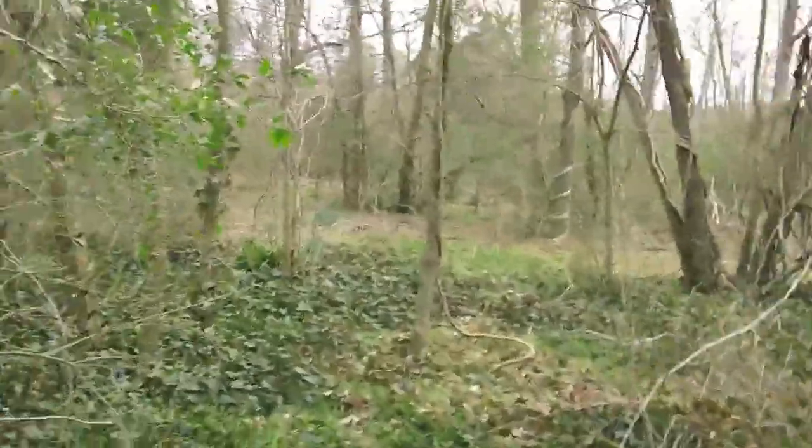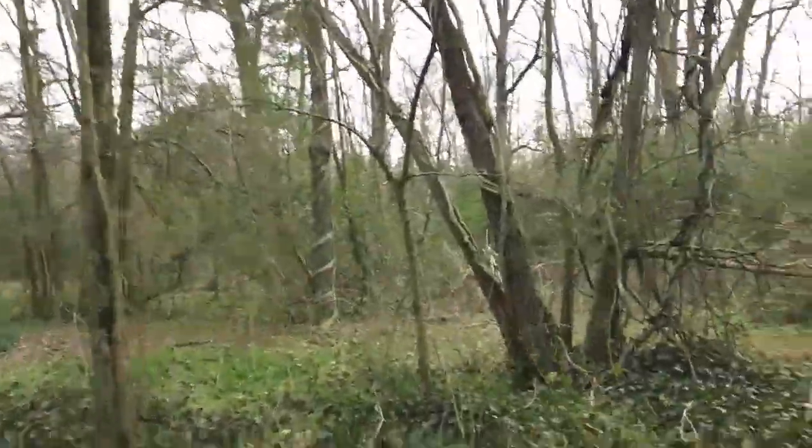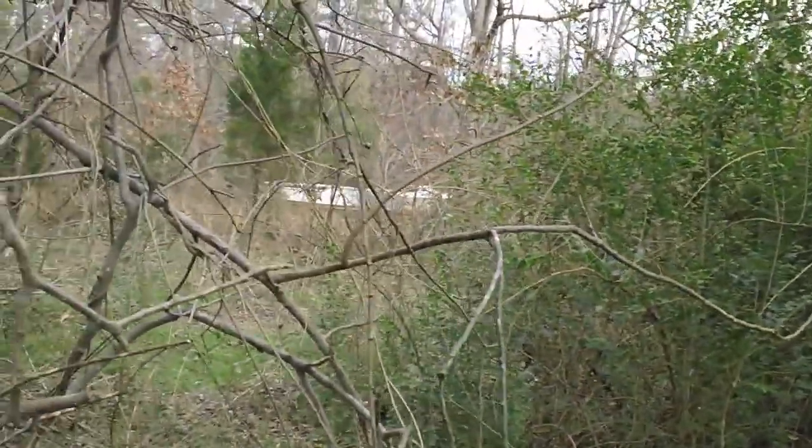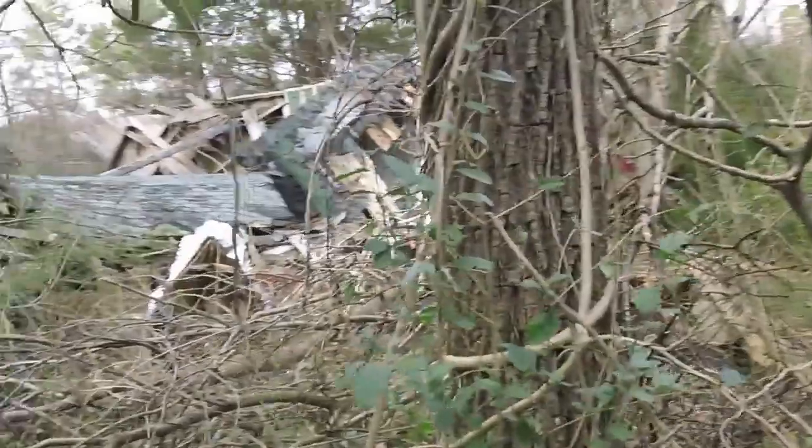Let's see if I can get around here to the front, where I can show y'all where that room was. There's another house on the property that was further over that way. I don't think anybody lived here for a long time. But I think family still own the property, and they use it for storage, because there's old boats and stuff from the 60s, 70s, right over here in this area.